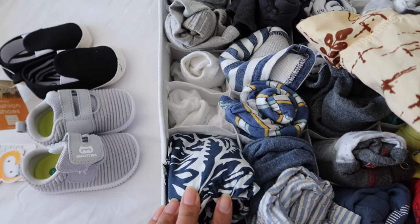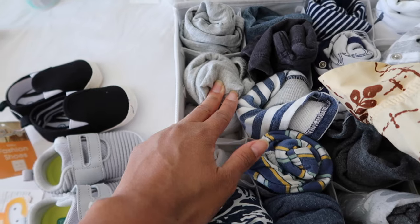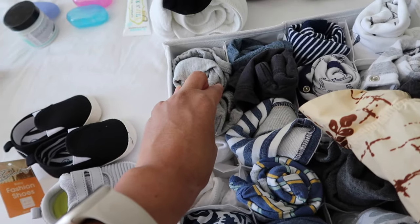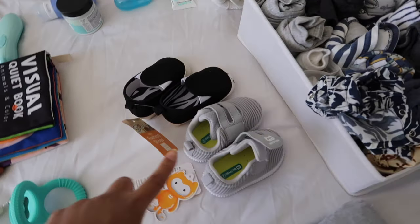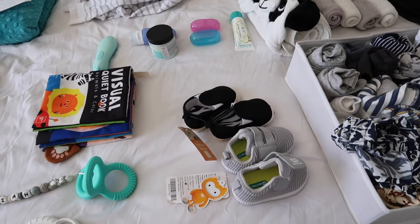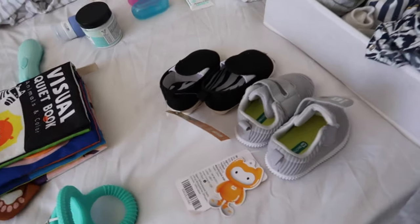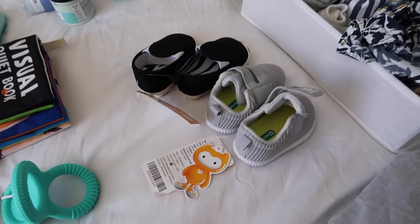And then socks. And we have one pair of pants because we're probably not going to need that. And then just a long sleeve onesie here. Next in his clothes section are his shoes. We are waiting on one more pair of shoes that's supposed to be arriving today. A pair of sandals, which I'm sure he'll need in Hawaii, but just a couple pairs of shoes for him.